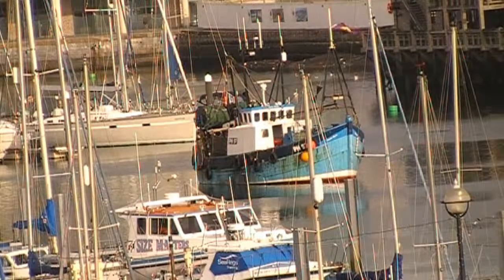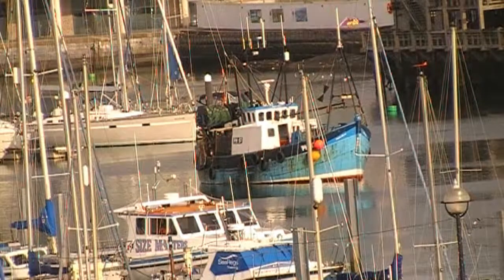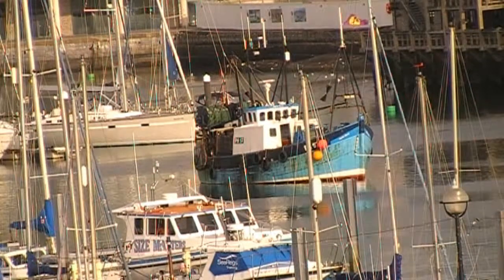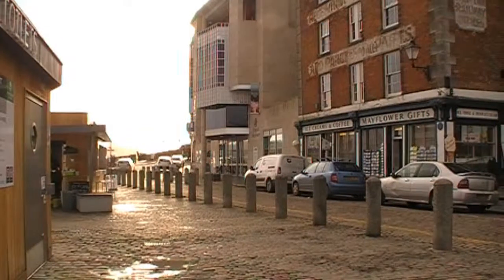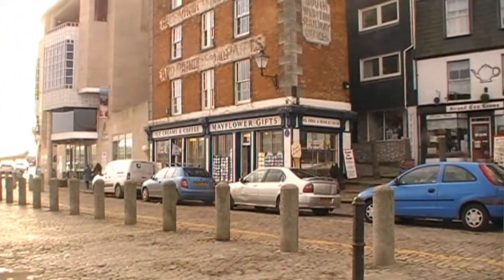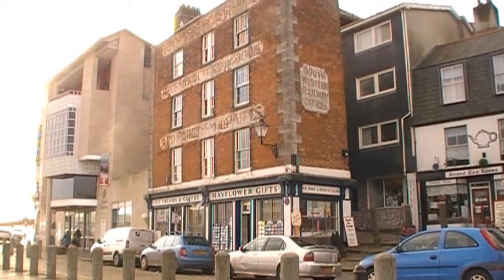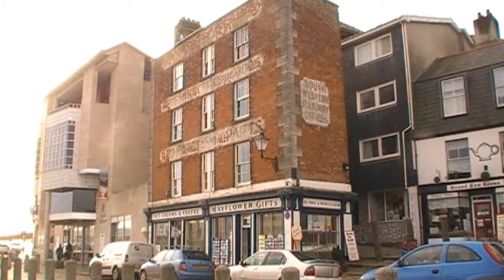Let's look more closely at the development of the harbour since the railway arrived. Remembering that the railway was a commercial link to London, the London and South West Railway was an important carrier to get produce to London speedily.